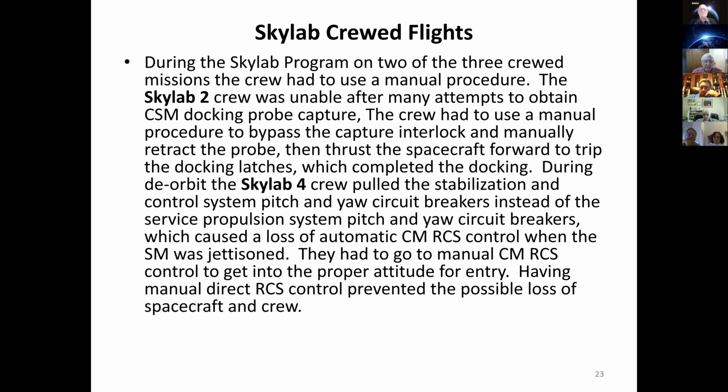Anyway, they went to the procedure, which was on board, which allowed you to get out that cable and connect up to the utility power outlet, fire that switch, retract the probe, which it did, and then the commander could carefully go in, which they were able to do, and latch up. And so I basically saved Skylab, plus it allowed the docking of the crew to go in.